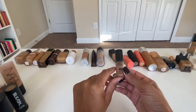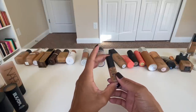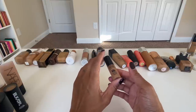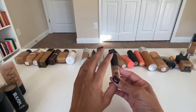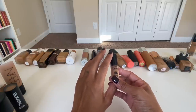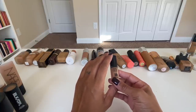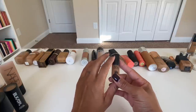Make It Forever Ultra HD Foundation. This is in the shade Y445. This shade is a little deep for me. Of course, this is a deluxe sample, and I can make it work. And I do like this foundation. I find that this one is definitely more dewy, but using it with the right combination of products, it's not overly dewy on the face, and I like it, so I'm gonna keep it.